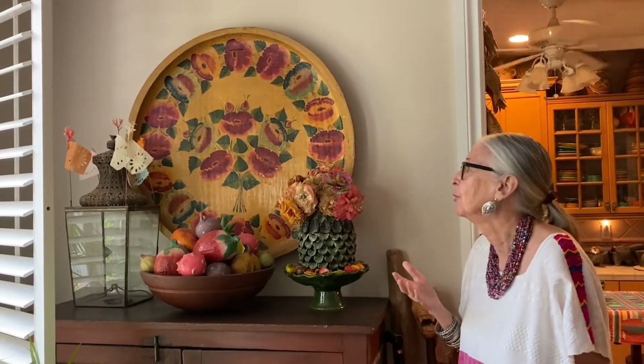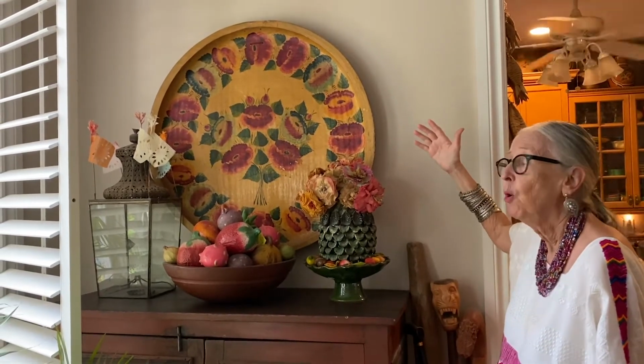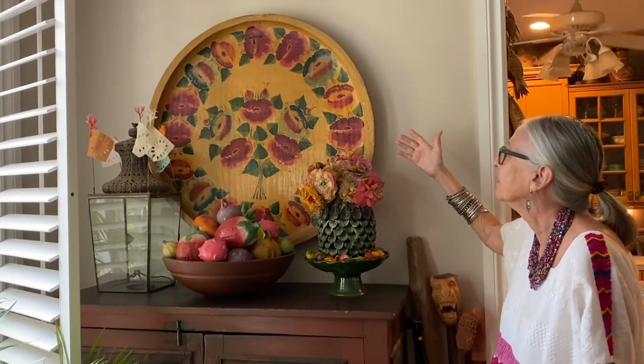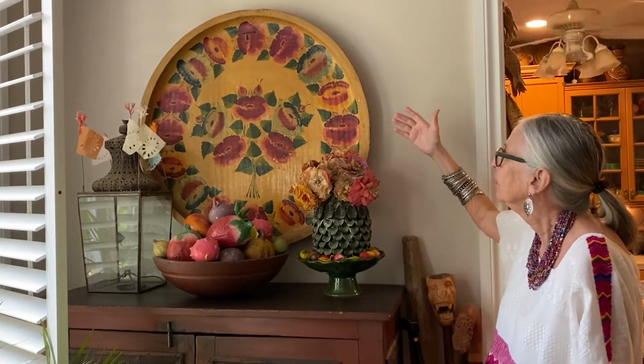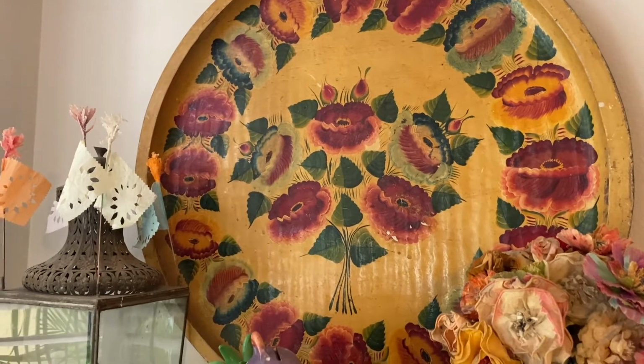For me, there's no high and there's no low in Mexican folk art. It is all its own wonderful, exuberant self. And whether it's a tray that comes from one piece of wood, this is not pieced together wood, but these gorgeous colors that over time have just mellowed and are so lovely.